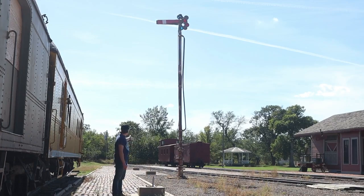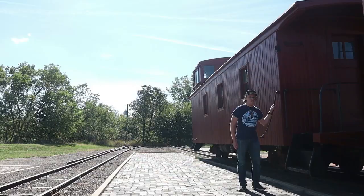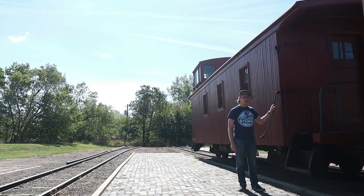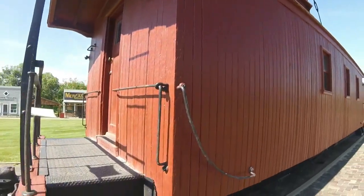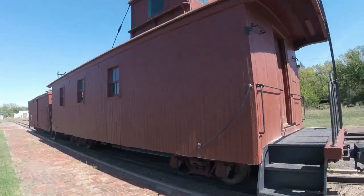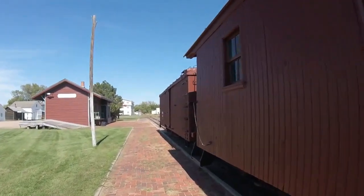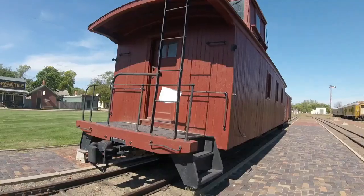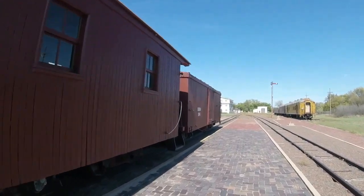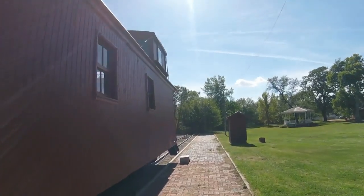And now here it is right here next to these tracks at the Stuhr Museum in Grand Island. What you see right behind me is Chicago, Burlington, and Quincy 14038. Chicago, Burlington, and Quincy 14038 was built by the Chicago, Burlington, and Quincy Railroad Aurora Shops in Aurora, Illinois in 1884 and is a wooden caboose. Originally, this car was numbered 127. This car was originally built to stand on standard gauge trucks because most of this system was standard gauge.